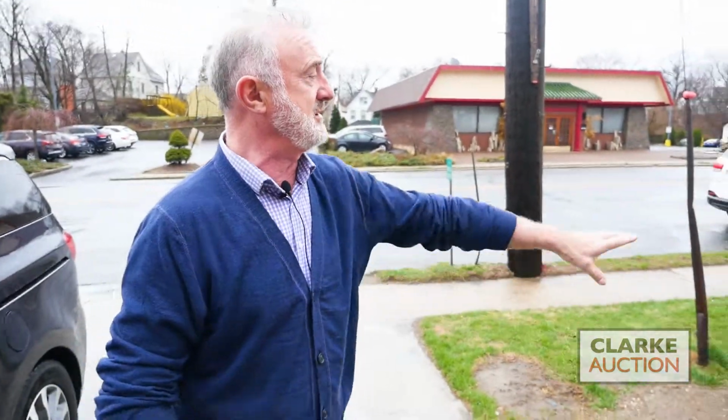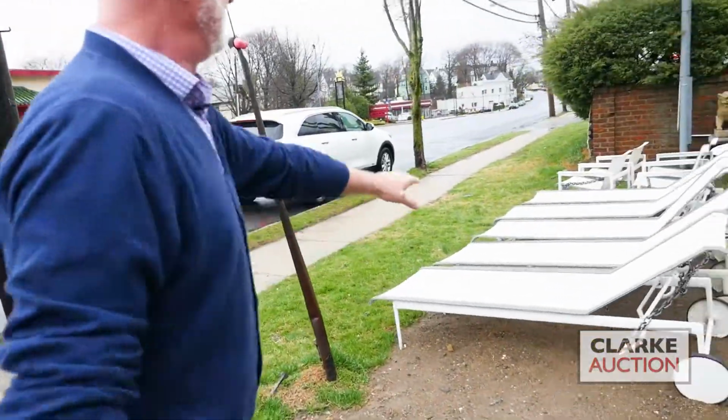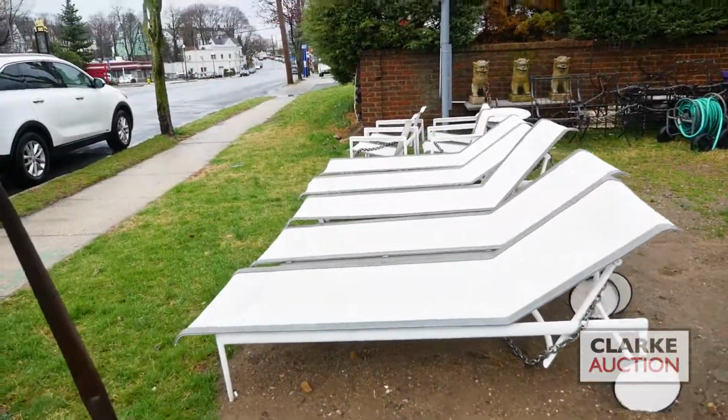Okay, here we are on a good soft Irish style day, piss and rain as we would say in Ireland, and we're going to start off the preview for this Sunday's sale, April 22nd. Sale starts at 11 a.m. We're going to start off with these outdoor chaises. Getting near to that time of the year, we're all hoping it'll happen soon.